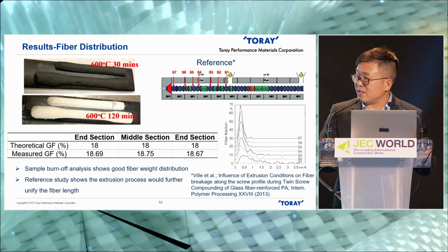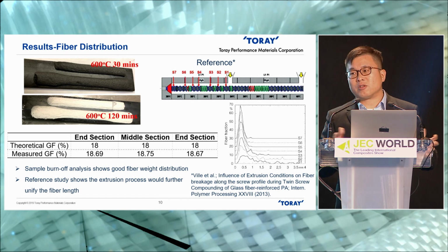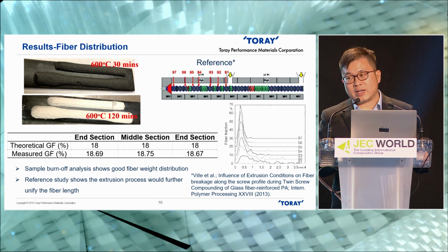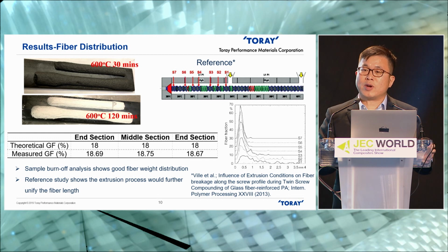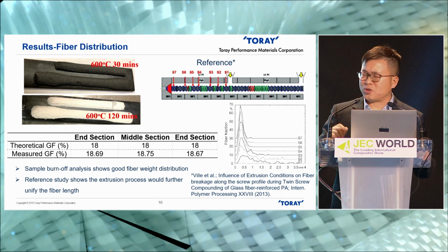We did another analysis of how uniform our final parts are, because one of the biggest challenges for recycled material is that you don't have good uniformity. The beauty of our recycled material is that it is a so-called post-industrial waste stream. It has not gone through the consumer cycle yet. So the material is, in a way, relatively virgin, very nice, beautiful, homogeneous material.